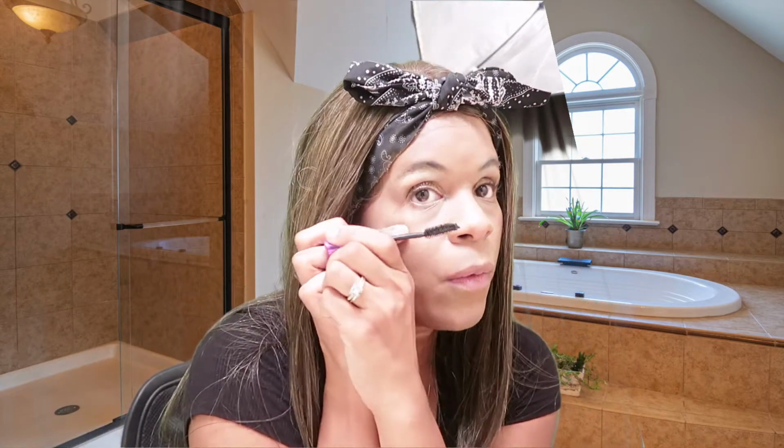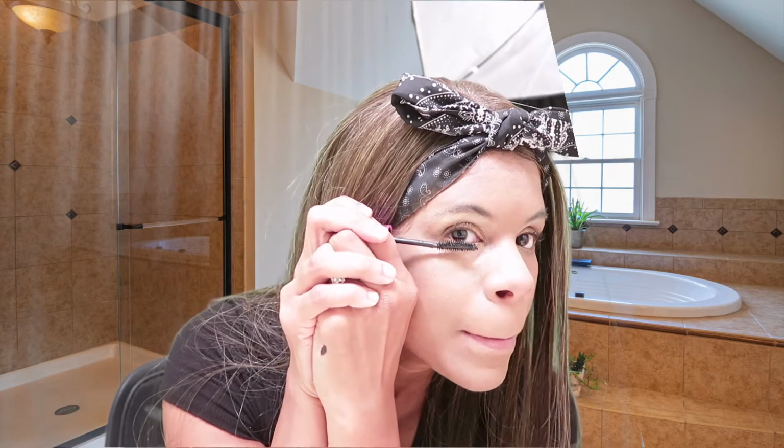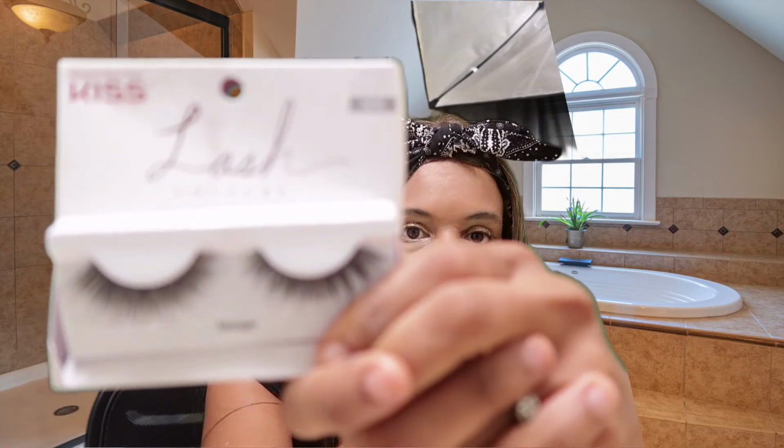Okay. And then I want to try to get down here in my waterline. I'm having trouble getting into those. But I did mascara my lashes. So there we go with those. I don't want it to be too clumpy because I'm going to put on my lashes, which I am unfortunately going to do. I do not have the secret to lashes, lady. I'm sorry. So I have, come on, focus, camera.